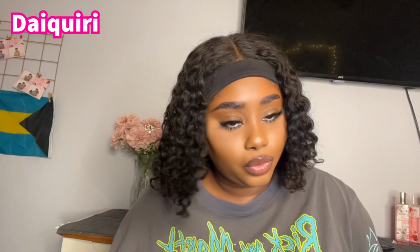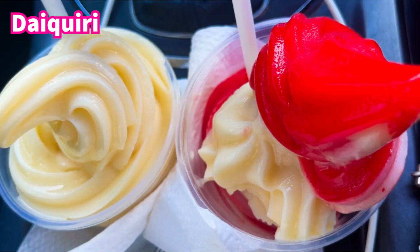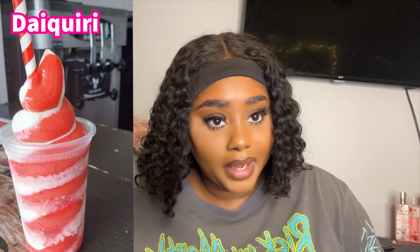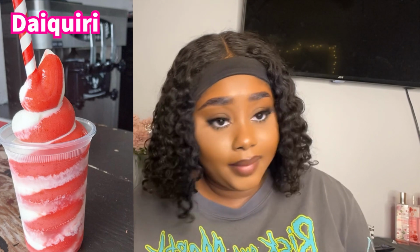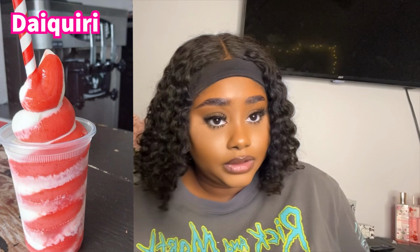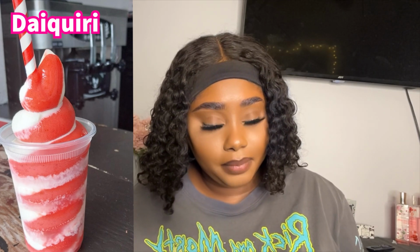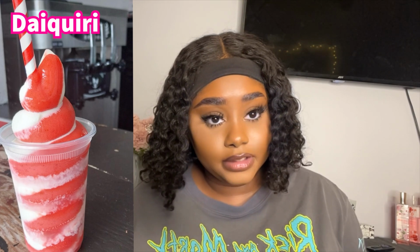Daiquiri. I am sure the majority of us have had daiquiri before, but daiquiri is also very popular here in the Bahamas. I like Miami Vice and I like pina colada. I don't get those weird odd flavors like the mango, y'all know how I feel about mango at this point, okay? I get either Miami Vice, which is the strawberry and pina colada daiquiri mixed, or I get straight up pina colada.